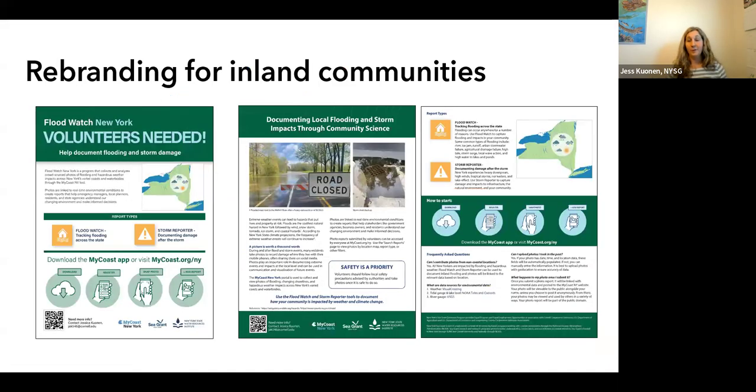And if you're confused about why I'm talking about My Coast Flood Watch, we recognized that since the name My Coast doesn't appeal to all communities in New York, we did a little bit of rebranding. So we have these other outreach documents that are meant for communities that don't identify with the coast. This one is for the Flood Watch tool specifically. You still have to download the My Coast app, but yeah.